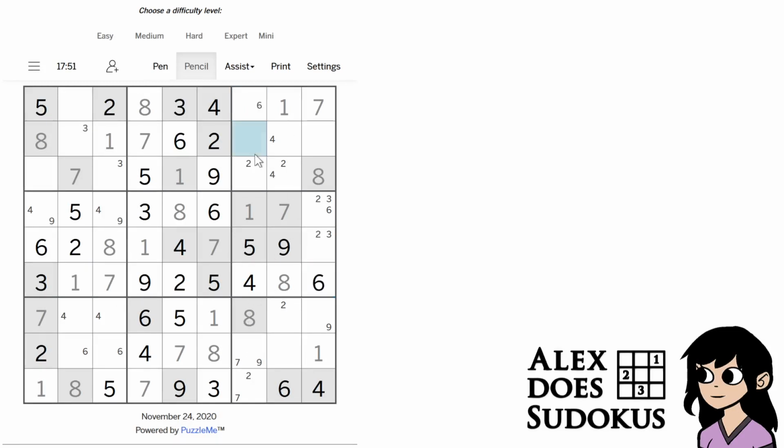And that 6 locks a pair of 6s up here. Also that can't be a 6 anymore. So 2, 3, these are 5s and 9s. Finally got a 5 there, so that unlocks the 9 and 5. And the 9 now unlocks a pair of 9s down here. So these are 4s and 3s. Right? Yep, 3s and 4s.